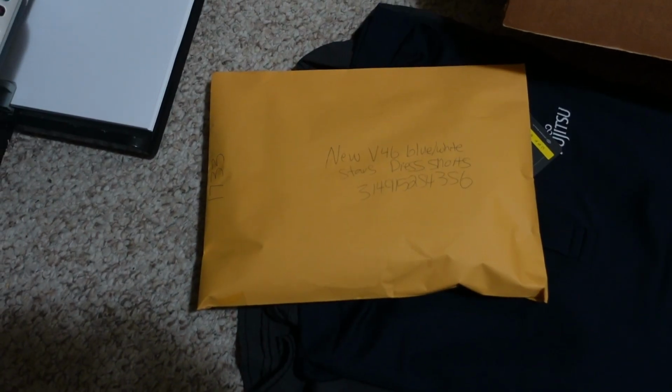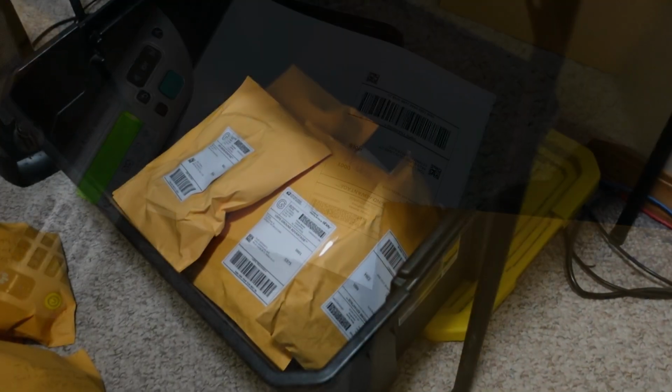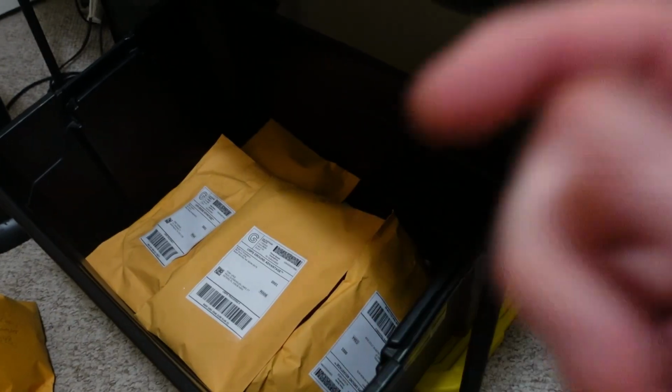All right, there's that Stars blue dress shorts by V46, and there's the label for them. We got one more order for the tote, starting to fill it up nice.